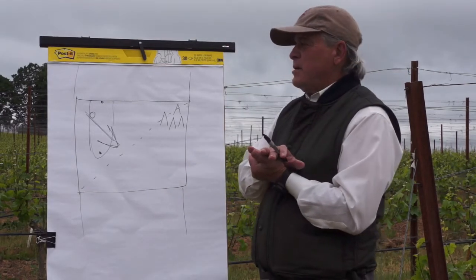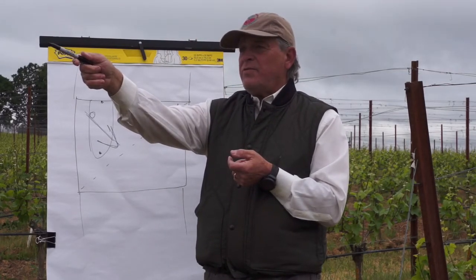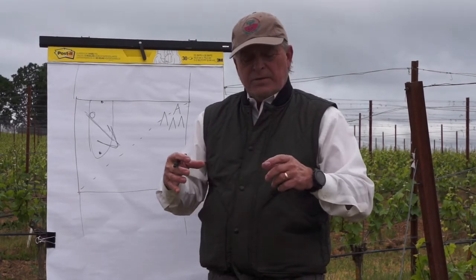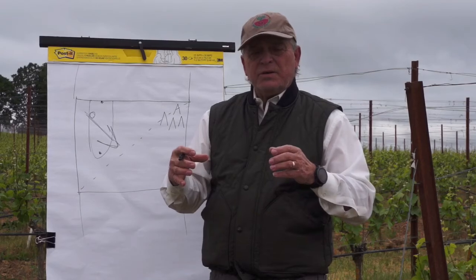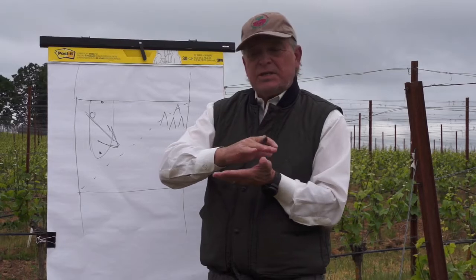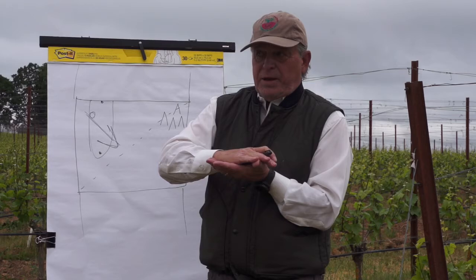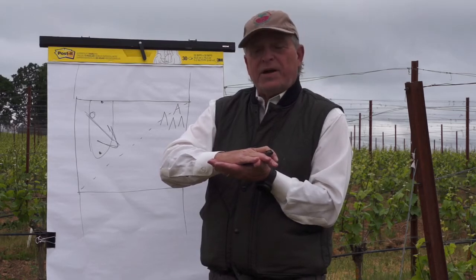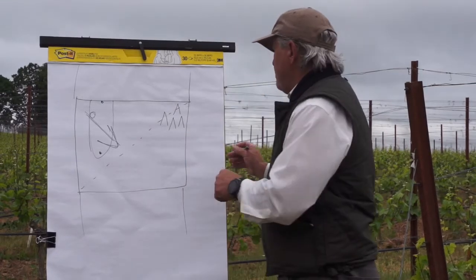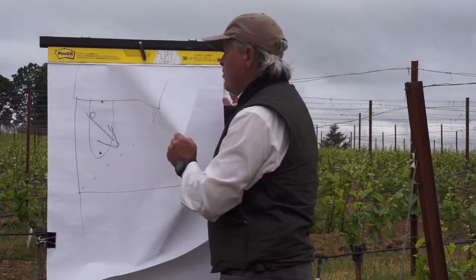The Eola-Amity Hills, they're well south of us, about 20 to 25 miles. Again, that's another island of basaltic material from the flood that still exists, but it's just a thin covering over sand. If you go deeply enough in these areas that are volcanic, you will find sand. The reason we talk about it is because of its influence on the profile of the wines.